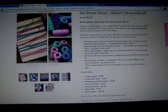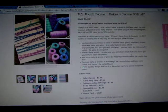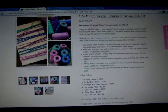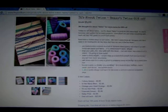I just bought some twine, it's Annie's Trendy Twine, I think, and it was like $9 plus shipping. I don't remember what it was, but anyway. It's a pretty good deal.